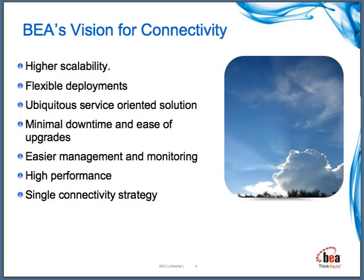Once we start talking about SOA, we really need a ubiquitous service-oriented solution to connectivity that extends the benefits of service orientation to the last mile ERP connectivity by exposing this ERP business logic as a shared service that can be consumed throughout the enterprise and governed, managed and maintained as in any other traditional approach. What we also need to look at is minimal downtime and ease of upgrades. How do we update SAP versions, and so on and so forth, without affecting the business? How do we look at the ease of management and monitoring, and make sure that SLAs are actually being achieved and conforming to what we need inside the environment?